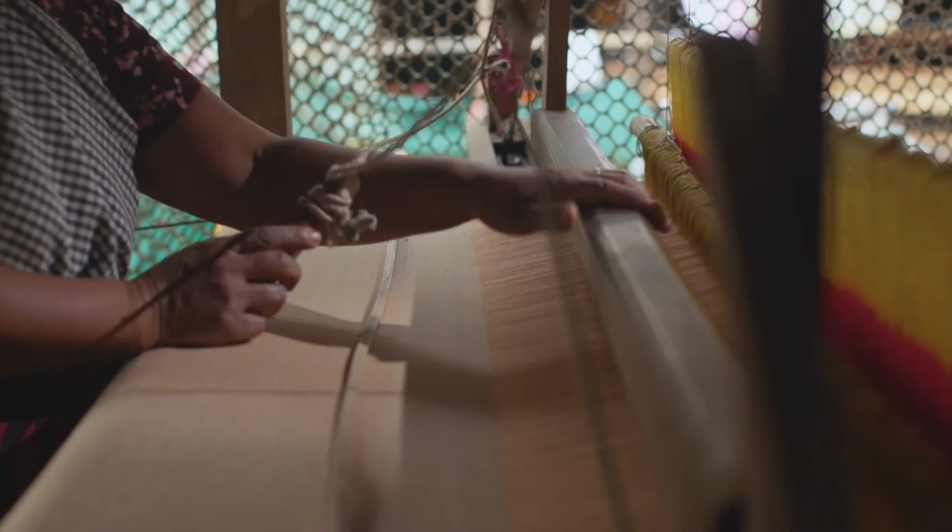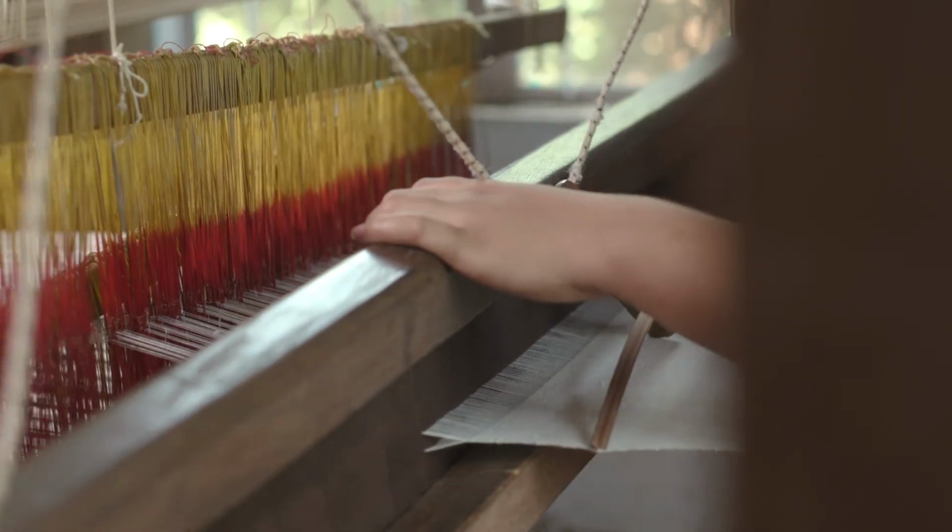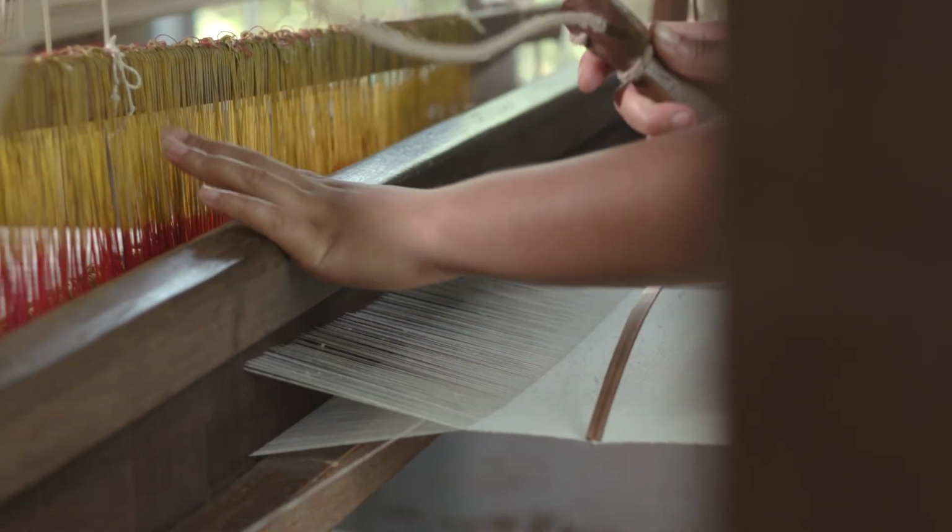The clapping rhythm of traditional looms continued daily in Umden and the surrounding cluster of silk villages, just like they have for generations.